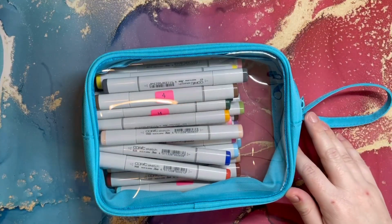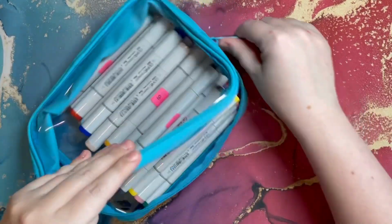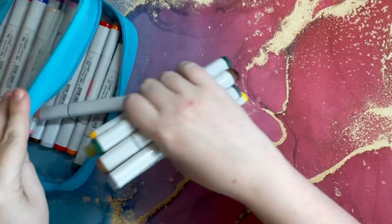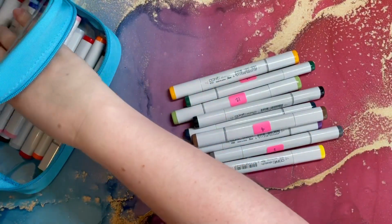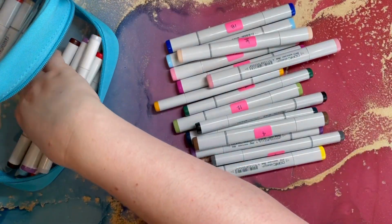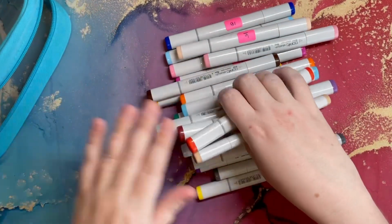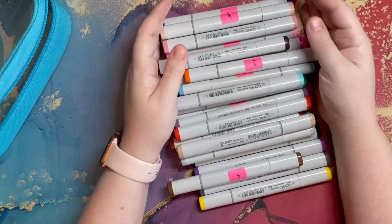So this is what I did. I got Copic sketch markers. You'll see that they're numbered. I got them for my Curious Shershneva and Sun Life Drawing books. I have quite a large set of those books, and they use the same color palette for every single book.